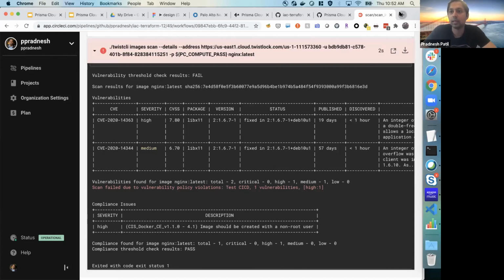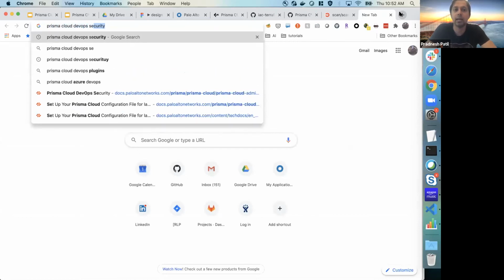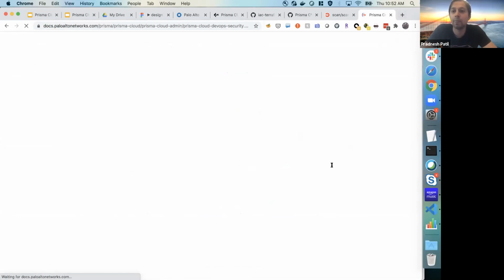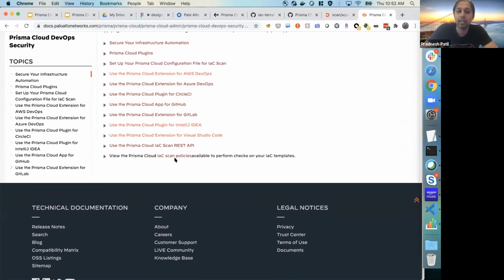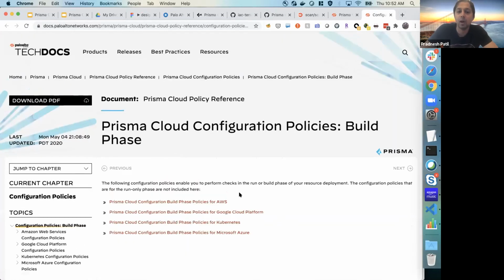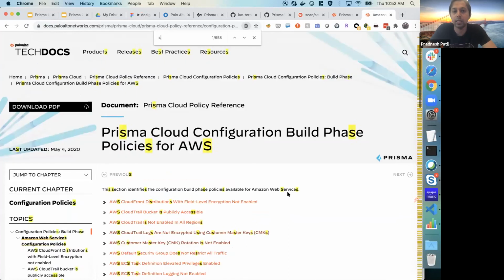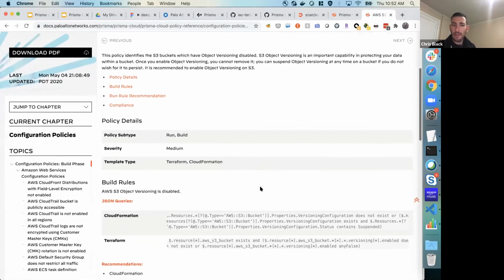In addition to that, all of our policies are documented. So if your developers don't have direct access to the Prisma Cloud product when you use it, you can just give them this web link. All of the policies are documented. And for each policy, I'll show you the policy that was triggered. Well, this is super handy.